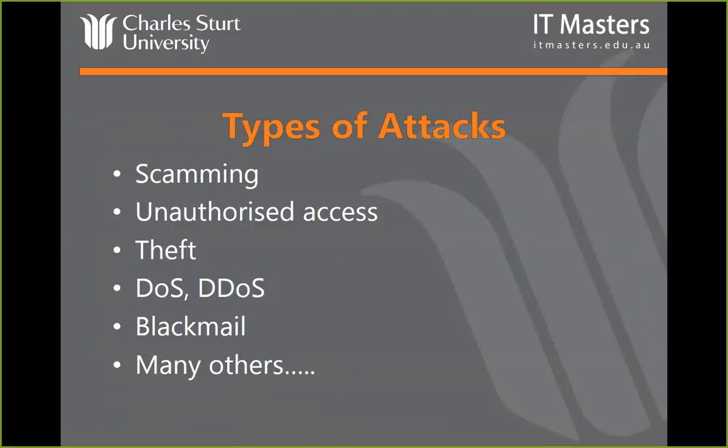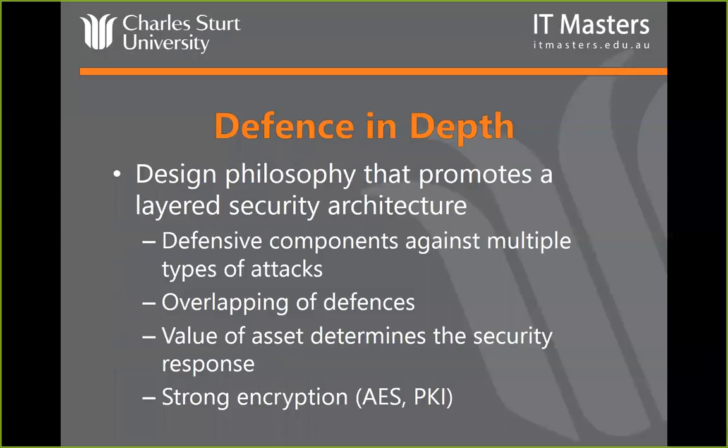In terms of attacks, there's scamming, unauthorized access, theft, all those famous network-based attacks, denial of service, distributed denial of service, which everyone always freaks out about, worries about, blackmail, social engineering. There's all sorts of man-in-the-middle attacks, lots of different things that can be attacked. Now, lots of different ways to attack. The important thing is to remember that as a network person, if you're a network administrator, your responsibility only goes a certain distance. After that, you need to hand off to other IT professionals, security team members, mid-range services members, whoever else can assist in building a defense in-depth strategy, which perfectly segues into what we're going to talk about.